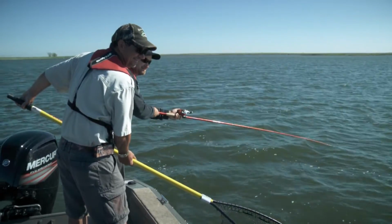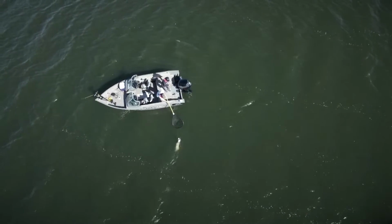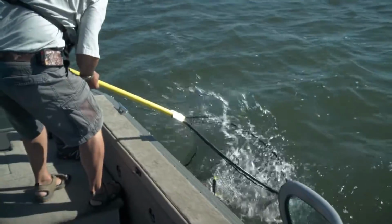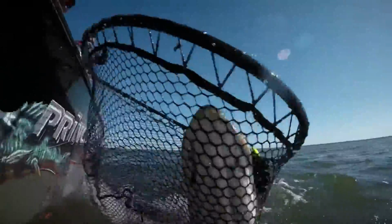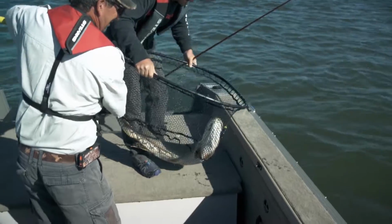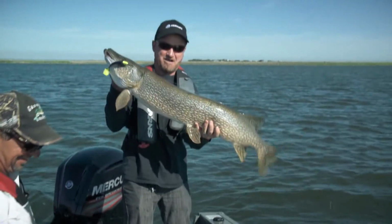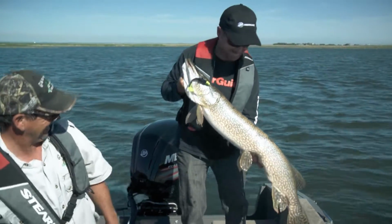Looks like he's hooked good. Yeah. You want to try him? Okay, let's get him. Wow. Oh, yeah. That's a giant, buddy. That's a giant. Still got him. I can't believe you caught that fish in the air. Oh, he is a giant. Woo-hoo. God, look at this thing. Oh, God, look at that pike. Oh, yes. You caught him in the air, bud.